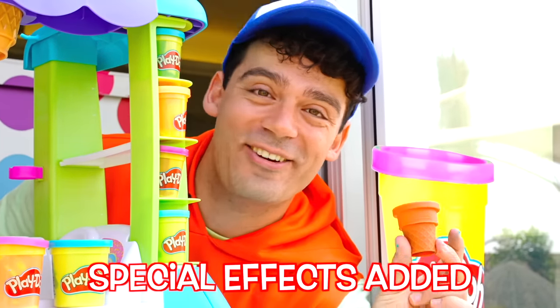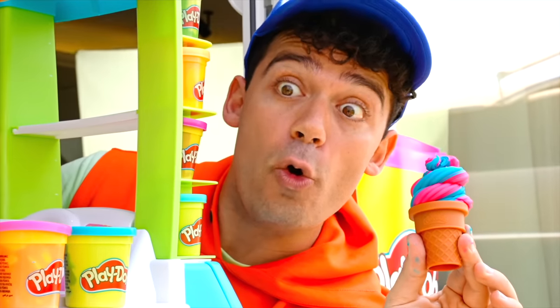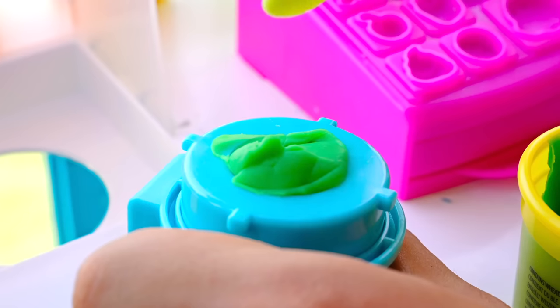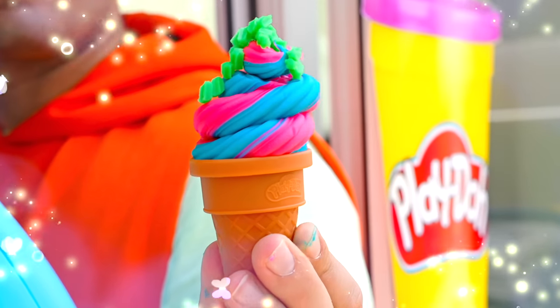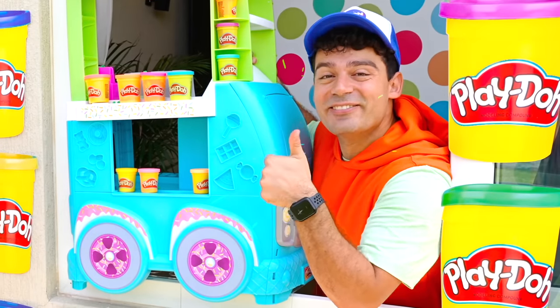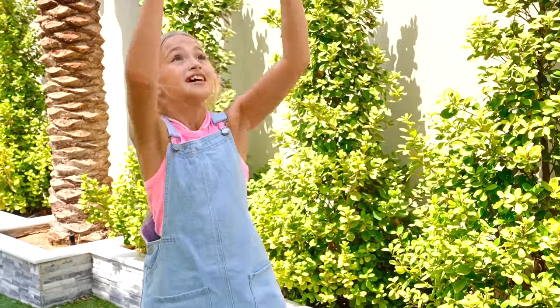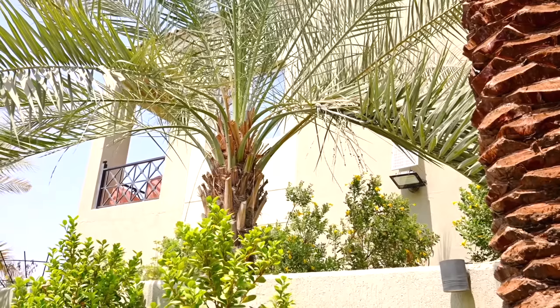Here is your beautiful Play-Doh ice cream cone. Here you go. Oh, you want sprinkles too? Sure thing. Yay! Here you go. Wow! That looks amazing. Thank you. You're welcome. I think we need to do something else.